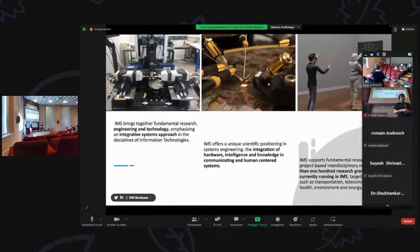As you can see here, first of all, it is engineering and technology. This is important because when we talk about artificial intelligence, usually it stands for software, but that's not the purpose here. It's really hardware technology. Also, we tend toward an integrative system approach. This is normal because of the title of the laboratory. And what is important for us is that it's not only integration of hardware, it's also integration of knowledge, intelligence and know-how between us.